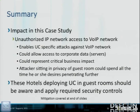The impact in the case study with the hotel that we're talking about, every time I talk about this, I have to be just really careful. The impact of this hotel is it enables UC-specific attacks against the VoIP network, like eavesdropping, and it enables potential unauthorized access to internal core services and systems. It could represent critical business impact. An attacker sitting in the privacy of his room could spend all the time he or she wants penetrating further.